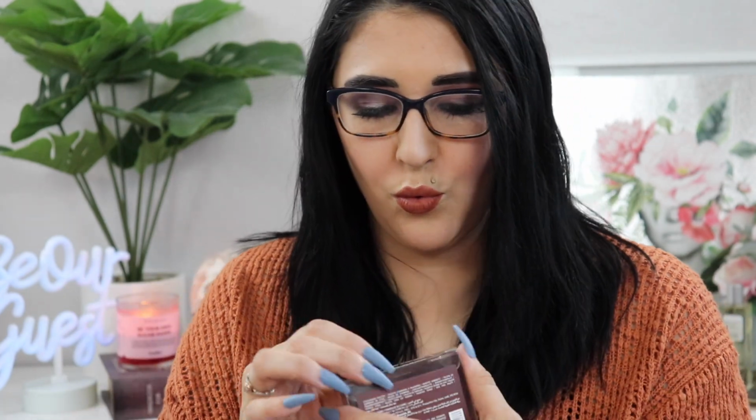Okay, this one is the palette. Ooh, this is Rich Nude Obsessions. I love their Obsession palettes. They're so pretty. Look at that, it just looks so luxe. So, you guys, I don't remember what the other ones were, but I feel like I could not have gotten a more perfect palette than this because this is beautiful.